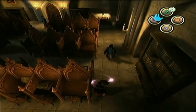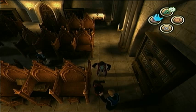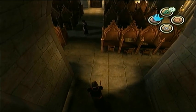There's someone around. What? This is ridiculous. Get back to your dormitory. Okay, so bring me back to my dormitory. No, go to the beginning of the map.